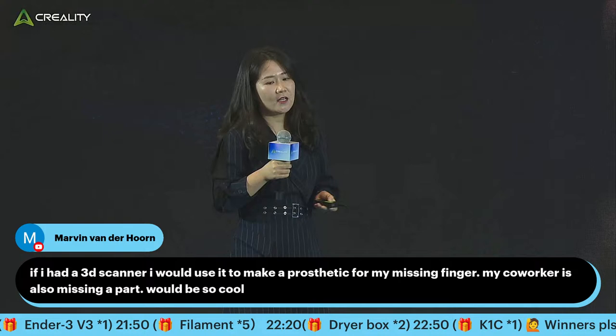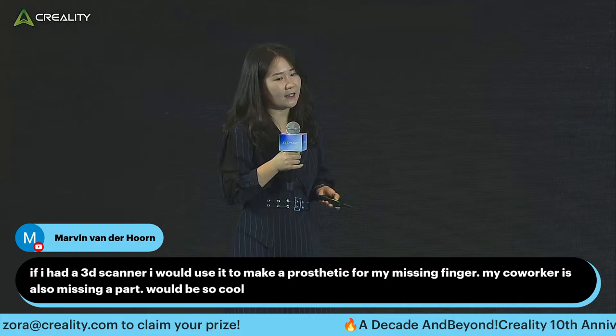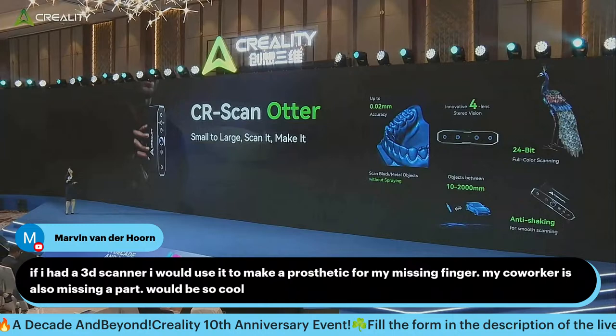Why do we call it Otter? We know a ferret runs on the land, while an otter can both run and swim. So the Otter scanner can do more things, can scan any size. It's quite a big deal. So this redefines the consumer 3D scanner market.